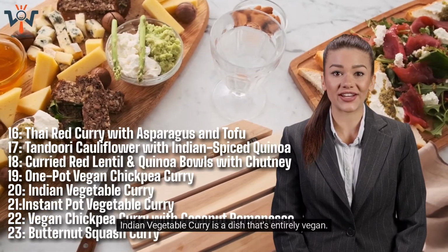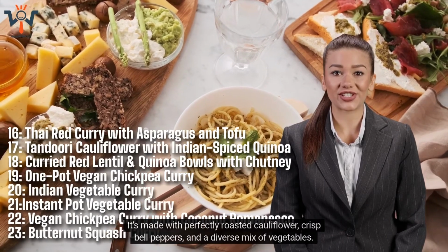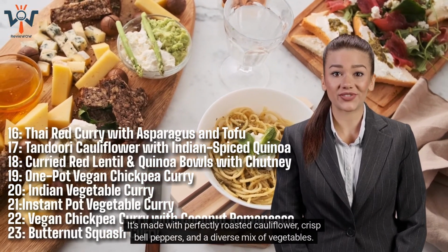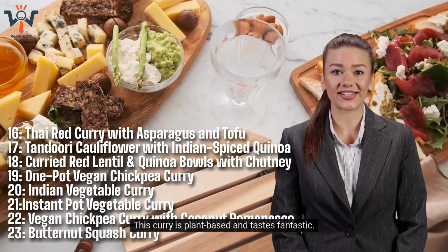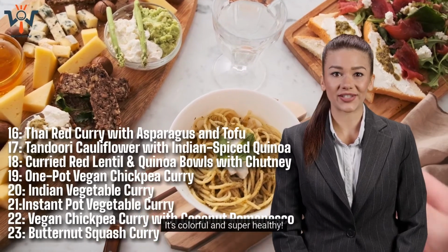Number 20. Indian vegetable curry. Indian vegetable curry is a dish that's entirely vegan. It's made with perfectly roasted cauliflower, crisp bell peppers, and a diverse mix of vegetables. This curry is plant-based and tastes fantastic. It's colorful and super healthy.